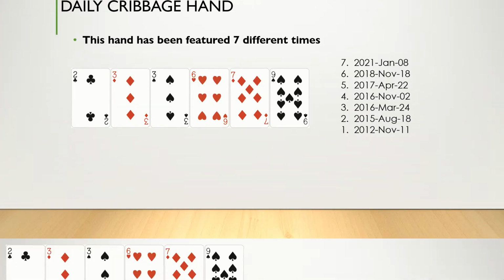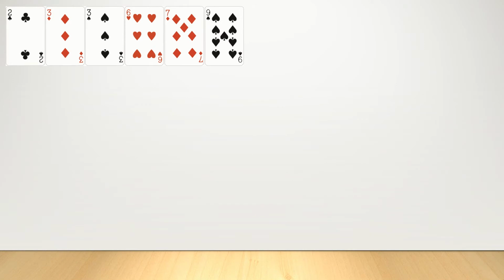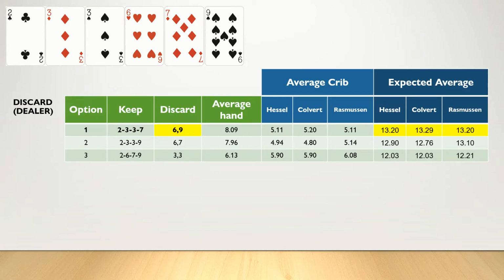Just like we did in episode 1, first we'll look at the expected averages for this hand for both dealer and non-dealer. We'll look at the best 3 discard options for each. As dealer, the optimal discard choice is 6-9, with an expected average of 13.23 points. So if you discard the 6-9 to your own crib hand, 13.23 points is what you could expect to score on average from your hand and crib hand combined. The 6-7 discard and the 2-3-3 discard might be tempting choices, but as we can see, these discard options have a lower expected average than the 6-9 discard.